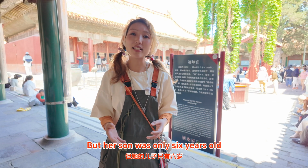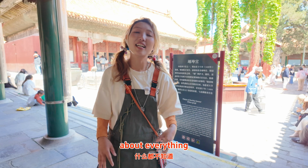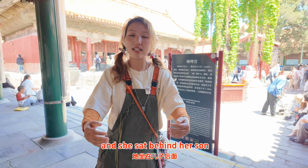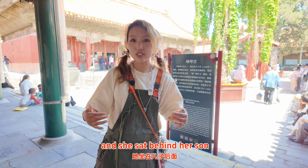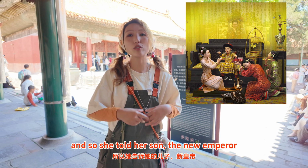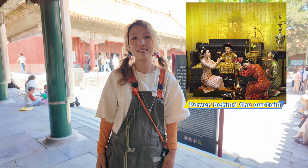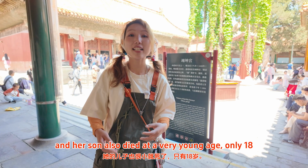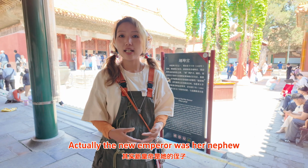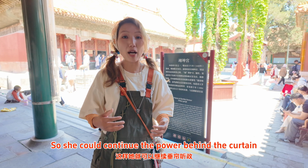But her son was only 6 years old, knew nothing about the country, about everything. So she put her son on the throne at front, and she sat behind her son, with a curtain in between. And so she told her son, the new emperor, what to say and what to do. We call that period power behind the curtain. And her son also died at a very young age, only 18, with no son. So she picked a boy from the royal family. Actually, the new emperor was her nephew, so she could continue the power behind the curtain.